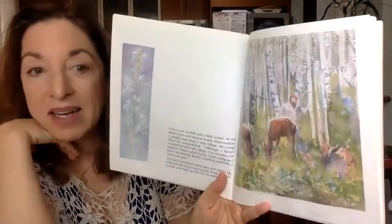Zusia was excited and a little scared to meet the king. He had never been far from home. What could he tell us? What could he, a simple man from a small village, tell a king? Then he remembered. Although I haven't traveled far from my village, I've traveled a lot inside it. I know what I know. Even a king can't know everything. Besides, if a king summons, a man who is wise goes. A summons means to call somebody to come to you.